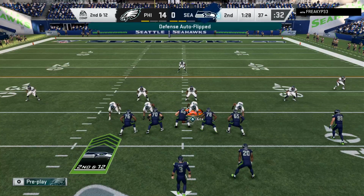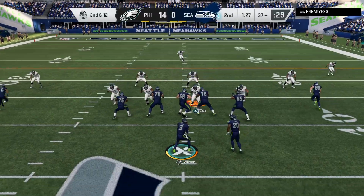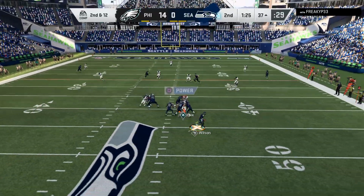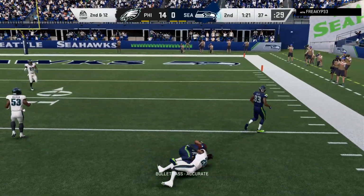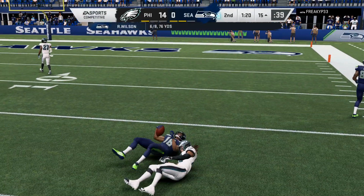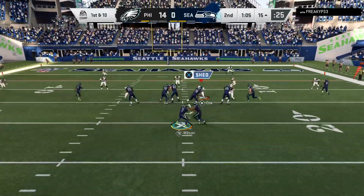Adversity here on what's been a strong drive as they come up 2nd and 12. Off the play fake, here's Wilson. Flushed to his right. Out to the right, he gets it to Lockett. And he has another first down as they'll get the ball down to the Eagles' 15-yard line.